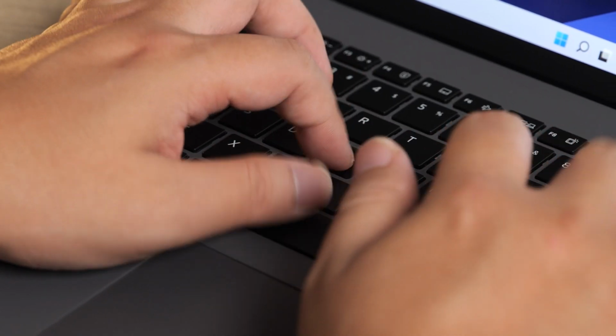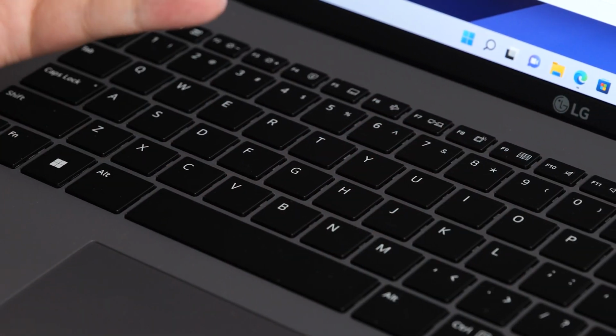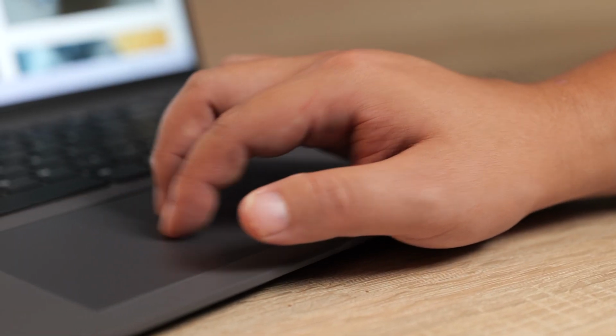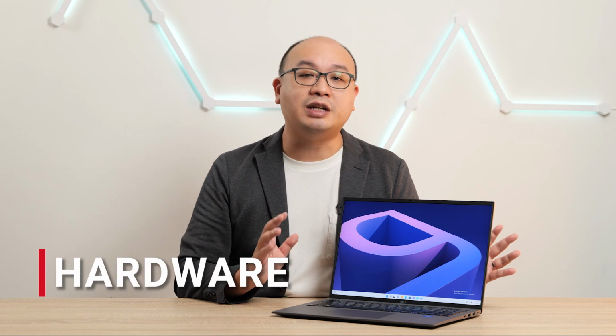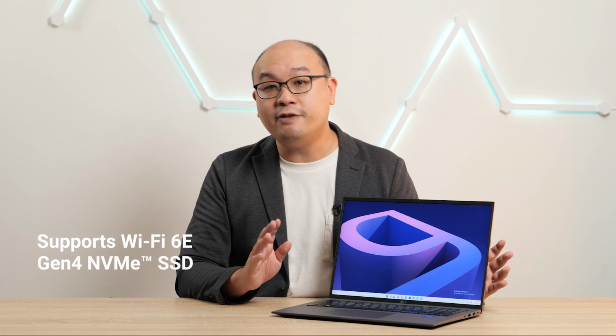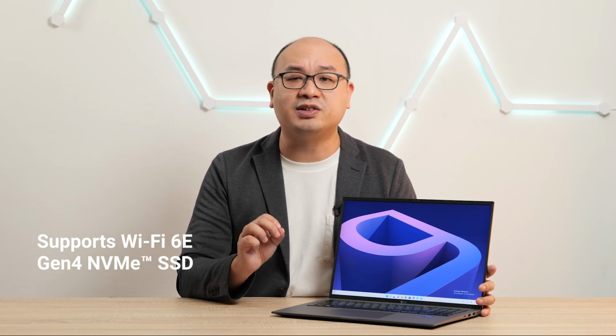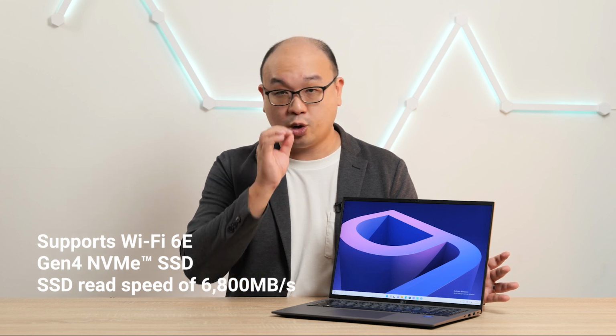The keyboard is great with good tactile response and key travel, but the spacebar could be longer. The large touchpad is also pretty sweet. Inside this 16-inch Gram is the latest 12th Gen Intel Core i7 CPU with Wi-Fi 6E support. That means it works with newer Wi-Fi 6E routers that use the 6 GHz band. The PCIe 4.0 SSD inside is fast, with read speeds of around 6,800 MB per second.